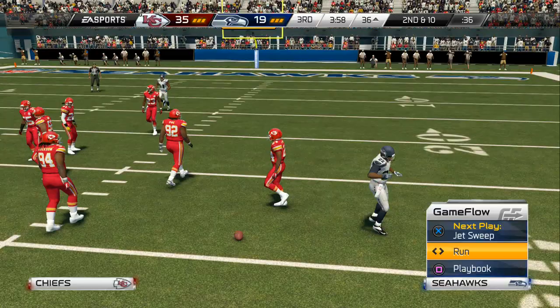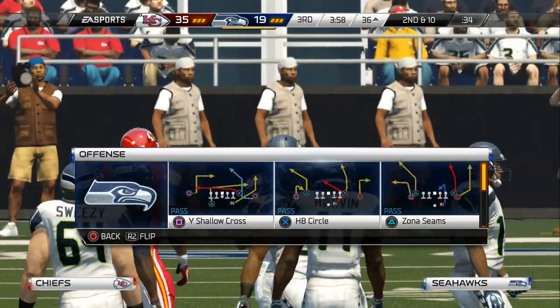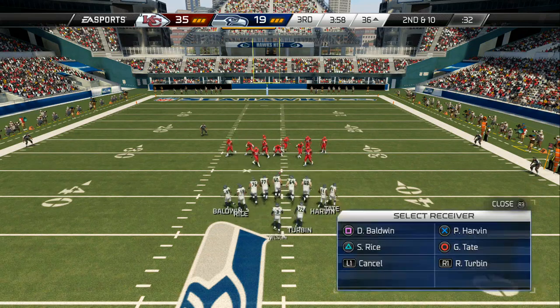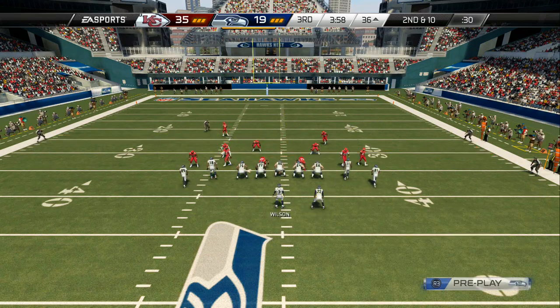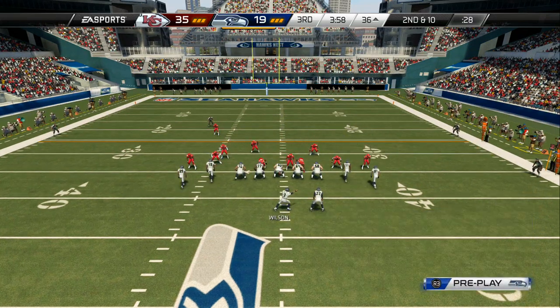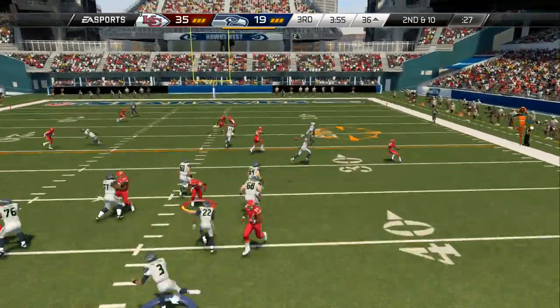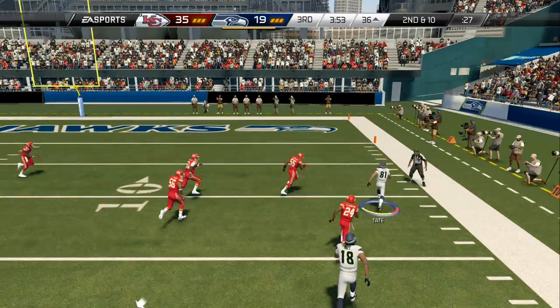Against cover two, the two deep safeties, you really want to throw the football down the middle or deep down the sidelines. That time the quarterback didn't do that, and that's why it was incomplete. Second down coming up. Charging the defenders to the right side.